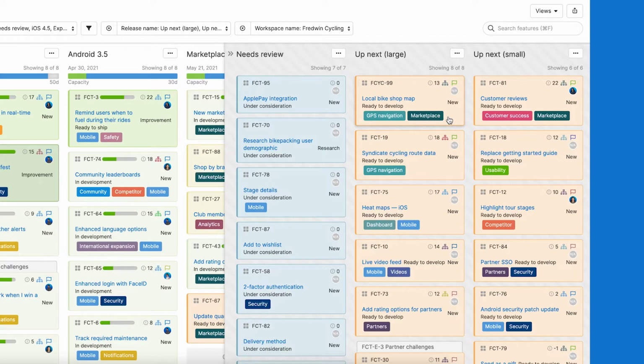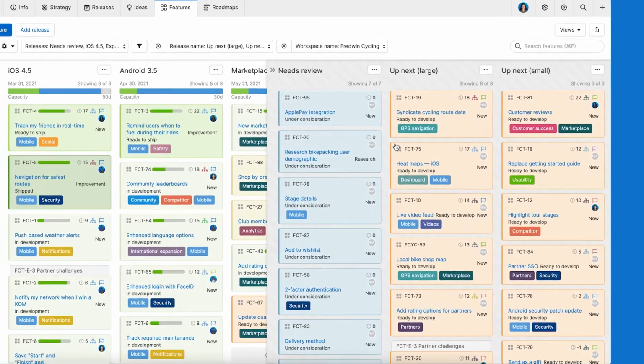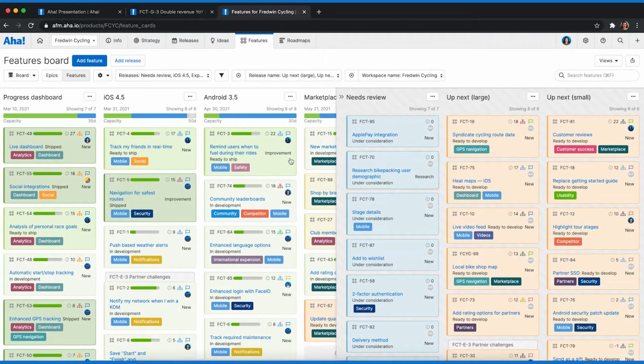So a few different options here to prioritize features in your backlog. You could stack rank the parking lot column by highest to lowest score, which I can do again here. You can also sort the releases themselves by score, which I've already done. This way you can communicate to dev what features in the release are most essential. And if you have an integration set up between AHA and your dev tool, all of that prioritization can be retained when you send it over to Jira, for example.